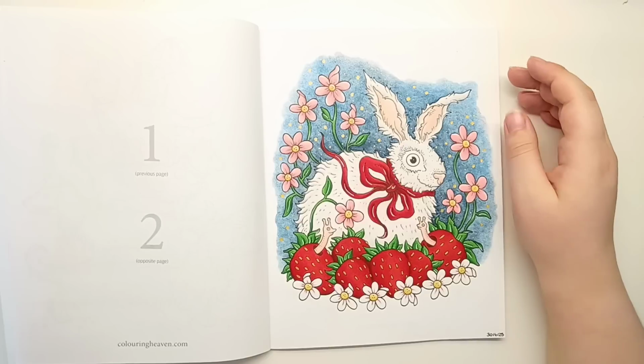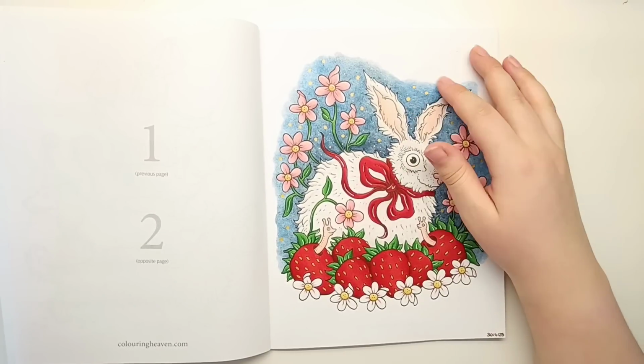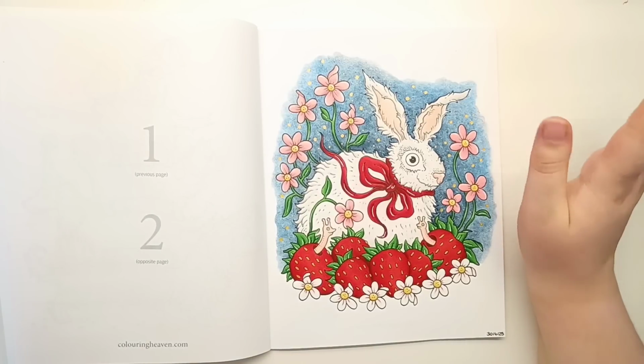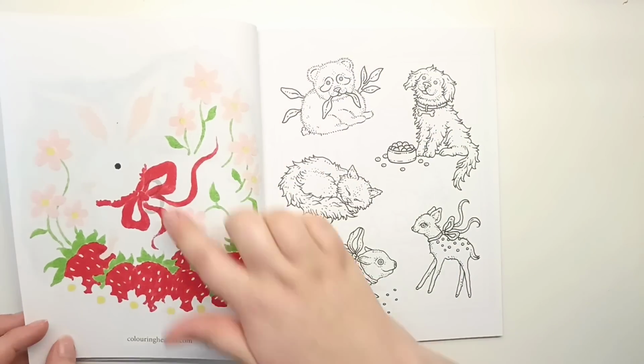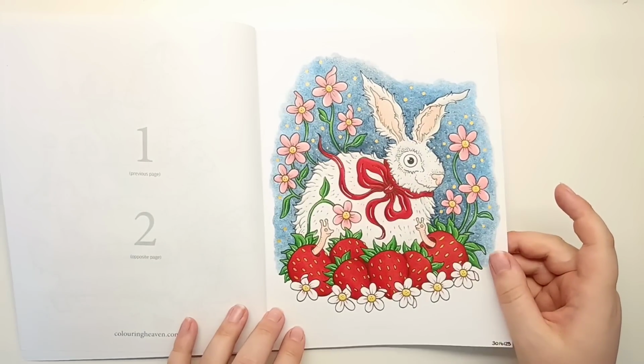And then for the background, I wanted to try Inktense. So I did that, activated with a clear, colourless alcohol marker blend pen. And it turned out really well. Didn't wrinkle the paper at all. It's shadowed through, but it hasn't bled through. I thought it turned out really well.